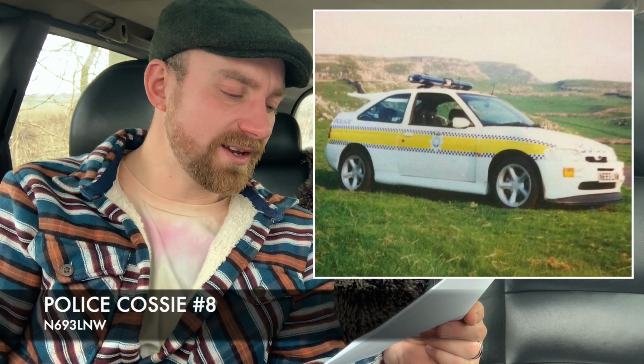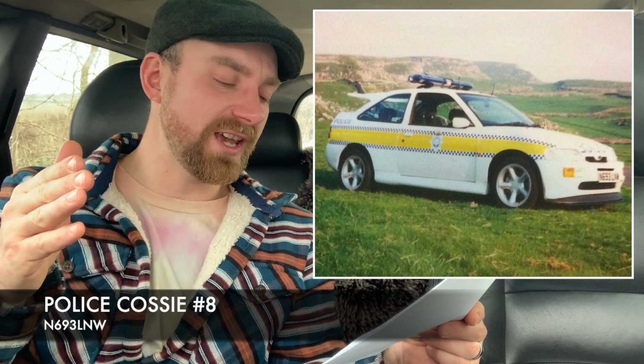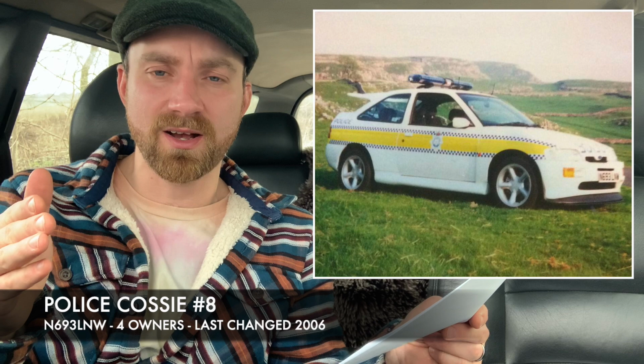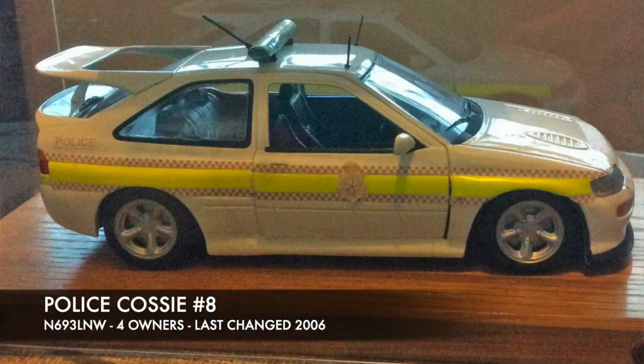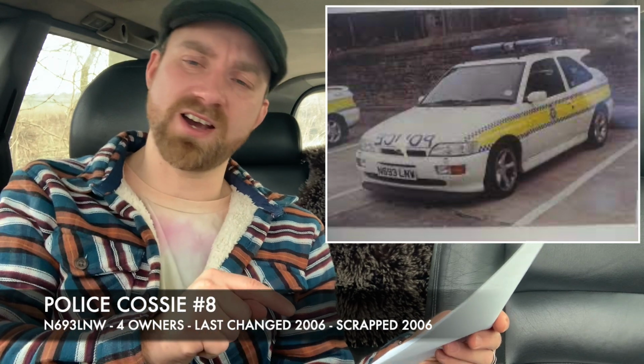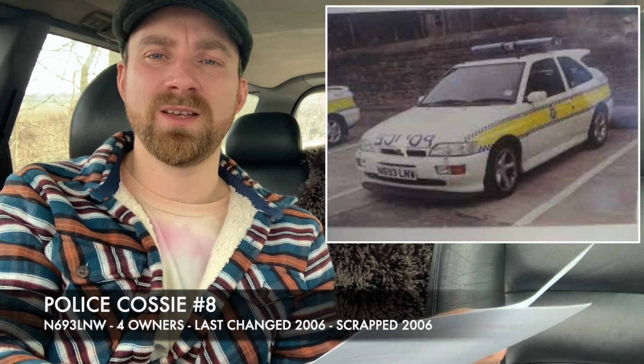Number 8, N693LNW. I said 4 previous keepers, last keeper changed 2006. I had no data on it. This was the ex-Skipton car that someone had made a scale model of. Now, I had nothing on that car previously. However, Retro Cars Reborn says scrap marker on it, 16th of Feb 2006. So was that the car that was torched outside the police station and then scrapped? I don't know. Somebody tell me.